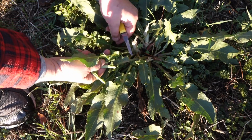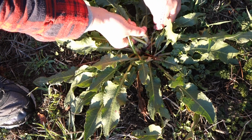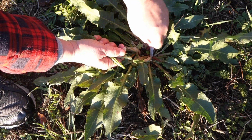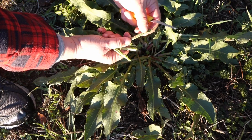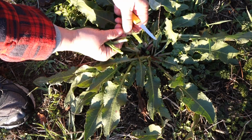These are deep-rooted perennial plants that will keep sending up new leaves whenever the weather's warm enough, and then all through the spring. The papery sheaths and the gooey juice around the rolled-up leaves are characteristic of the curly dock.